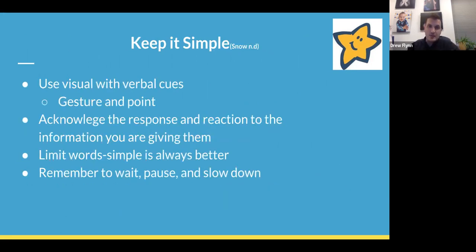And so as we learn all this, I just want to remind you, keep it simple. The simpler, the better. Use the visual and verbal cues. They go outside without a coat and it's freezing outside. Instead of, "Hey, put on this coat," and trying to get them to tug and pull and fight, kind of gesture, maybe validate their emotion. Understand, you're just outside. You don't need a coat.